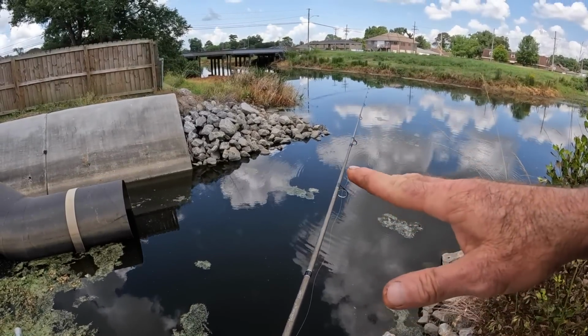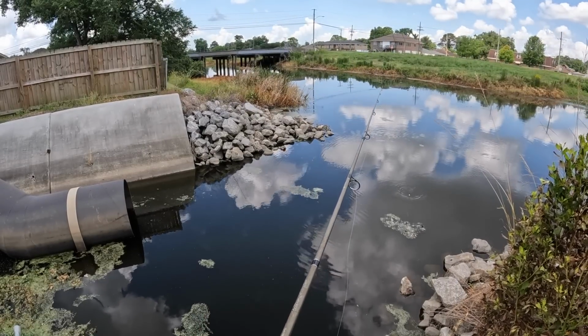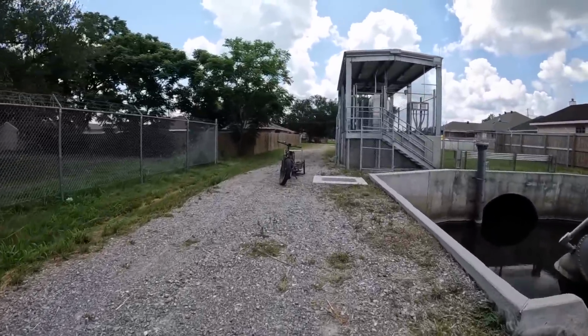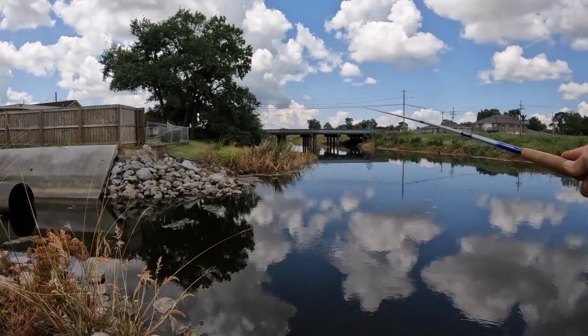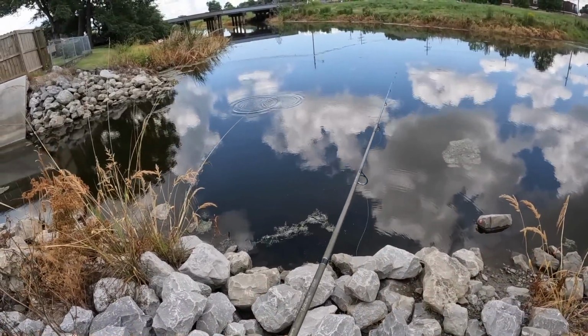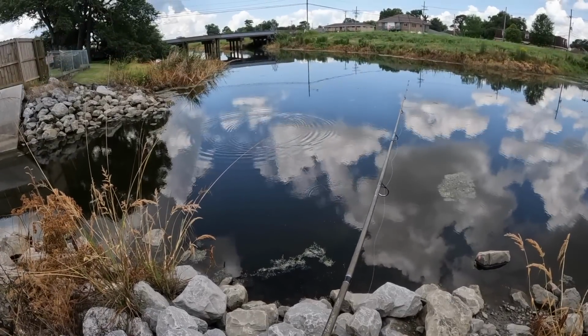Plus this was all kind of stagnant looking, and the wind has cleared it out a little bit. Got a little bit of the scum out of here. I want to try the fly even though it's windy. Oh, there was a hit. Oh, there's a fish. No. Back to the cork because that was being more productive. Did get a hit on the fly. It's just a little too breezy.